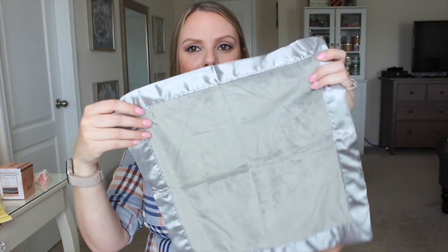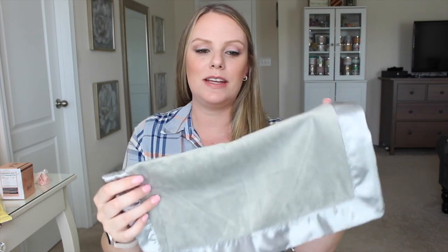Okay, next thing in the box. I have no idea what this is. It looks like something for baby, actually. Oh, it's soft. Yeah, this looks like a little security blanket for baby. It's nice and soft on one side, and the other side is like a polyester. These little security blankets are super nice. It feels a lot like what's attached to a Lovey.